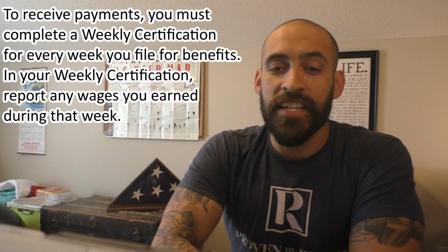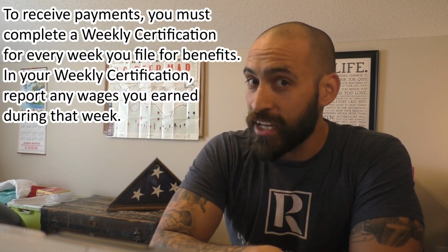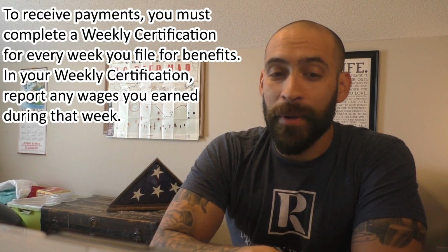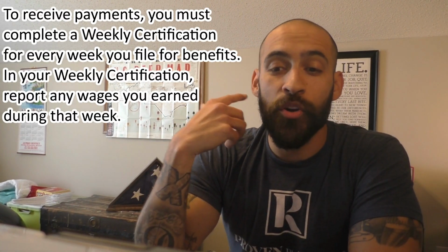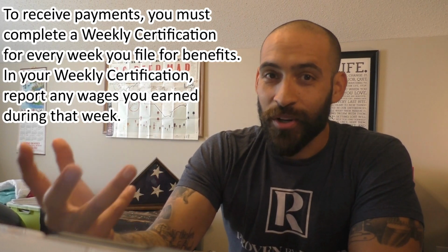Now, there are some things you have to do if you're receiving this income, especially in the state of North Carolina. It says to receive payments, you must complete a weekly certification for every week you file benefits. In your weekly certification, this is what you have to report. You have to report your wages earned during the week. So what did that self-employment business bring in? What did you bring in as a business? It also goes on to say that you do not need to apply separately for these payments. Let's go to the next one though.